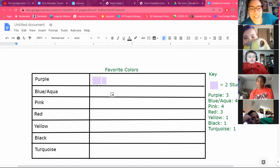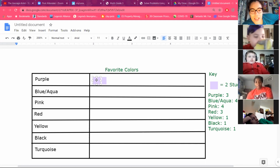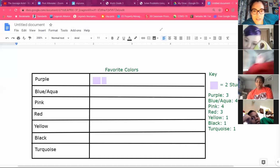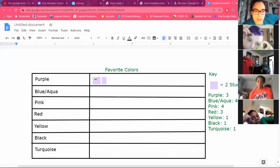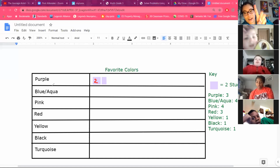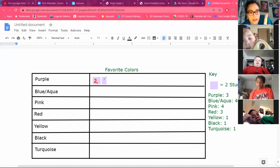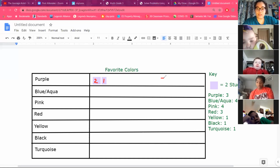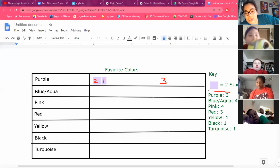So what Ms. Williams was saying was that we have 1 square here. That means it's 2. Let me go ahead and draw a little 2 in there. So this is 2. And then we have half a square, which would be 1, because we know that if we take 2 and we cut it in half, it'd only be 1. And if we take 2 plus 1, that would equal 3 students. So we want to make sure that this picture represents 3 students like we have right over here, okay?